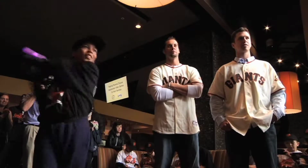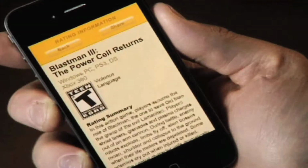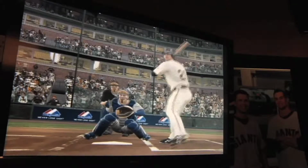It's really just a matter of taking a couple of seconds, and if you want more information, you use the mobile app, and the information is there. So it's just a matter of taking time and putting some effort forth.